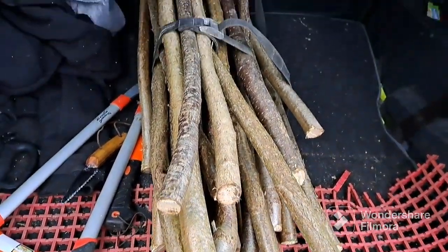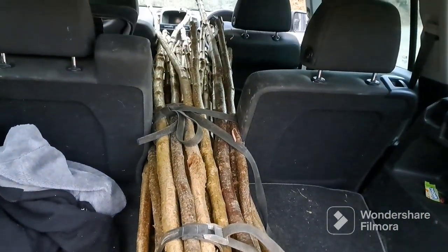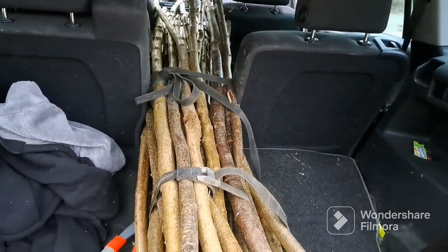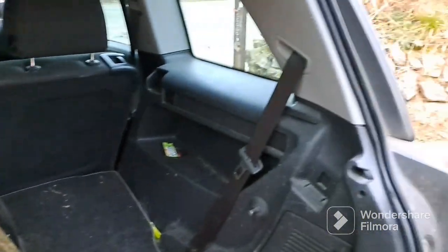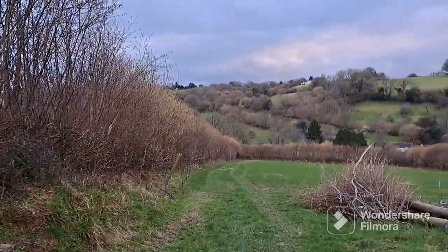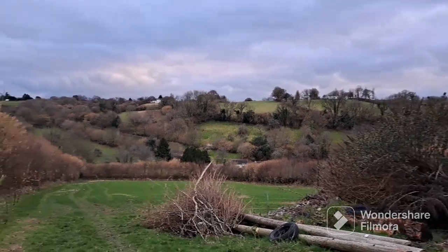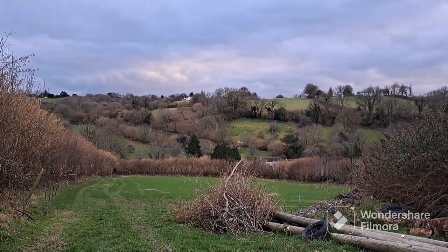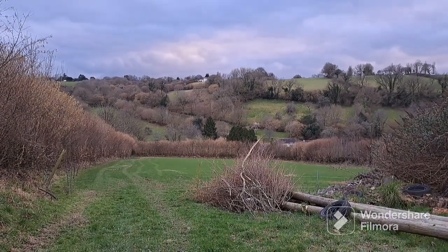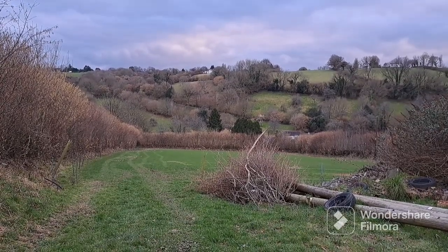So there you go, you can see I've had a very good final day harvesting, and like I said, there's around about 40 pieces there, and they're in pretty good condition. But I'll let you have a look out here, and it's absolutely a stunning little valley I've been working in. You can see the triangular box shape of the hedge, and this is the area I've got permission to take sticks, although like I said, this is the last day.